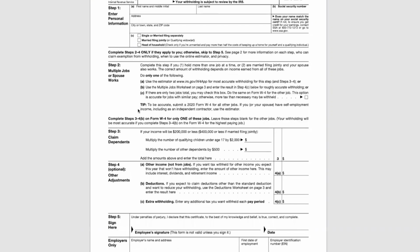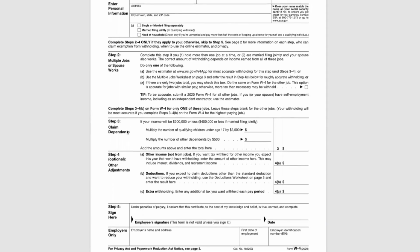In this step, they would select either A, B, or C options. Option A would be to go onto the IRS website and use the tax estimator. B, they can use the worksheet that's a part of the W-4 form. Or C, if there are only 2 jobs involved, they can select the box there on both of their W-4 forms. Either if they have multiple jobs, they would select it on each form, or they would mark that box on their form and their spouse would mark the box on their form. And those are the options for multiple jobs.